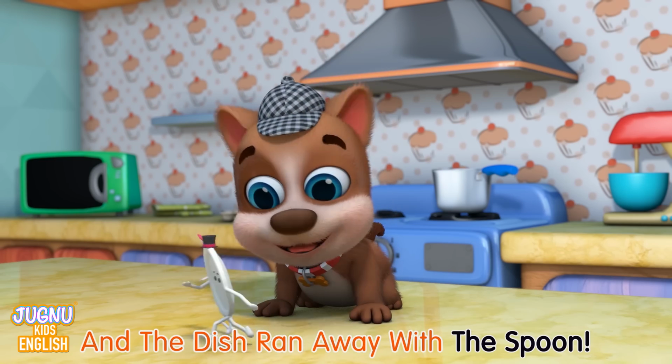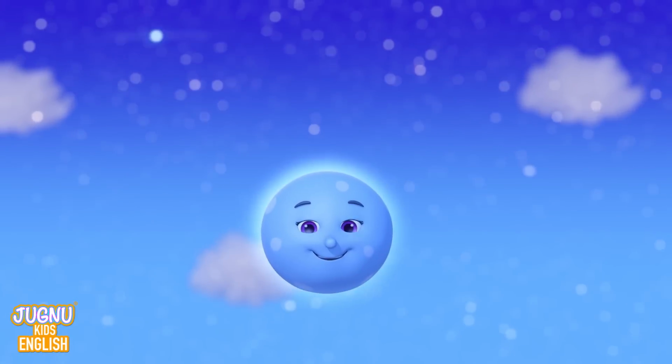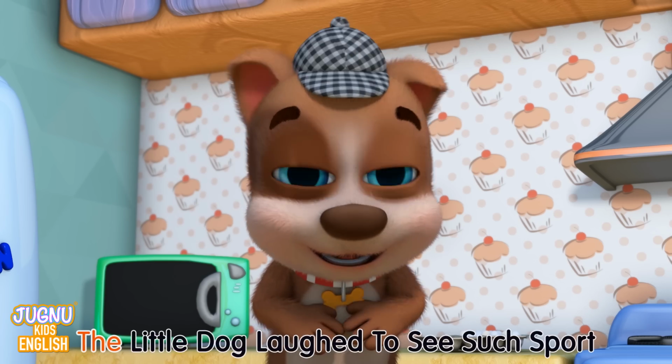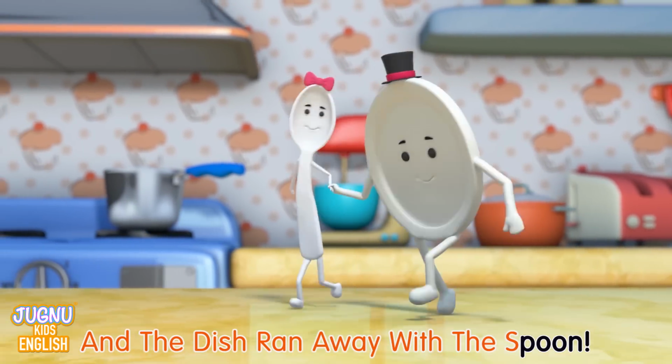Ran away with a spoon. Hey diddle diddle, the cat and the fiddle, the cow jumped over the moon. The little dog laughed to see such sport, and the dish ran away with the spoon.